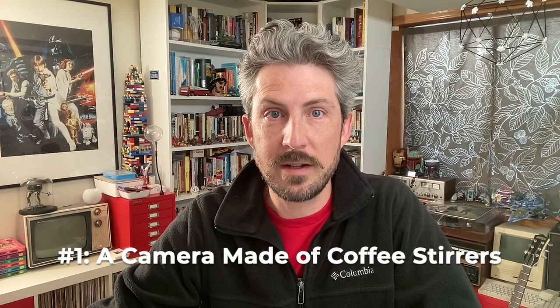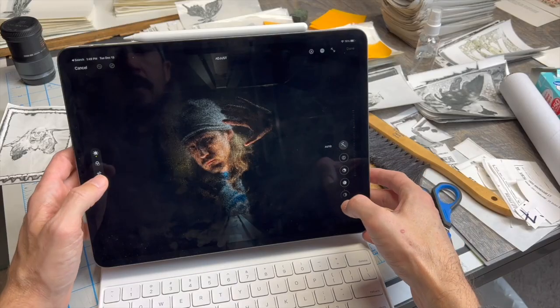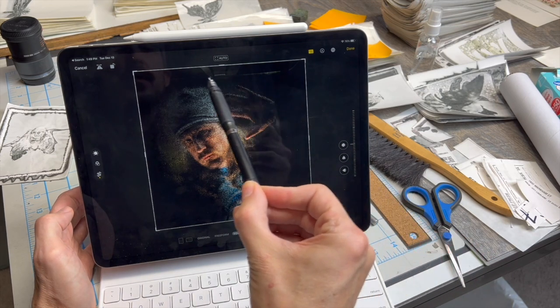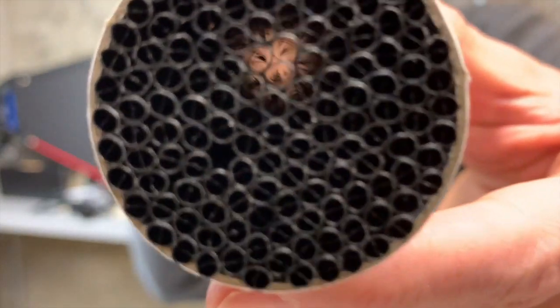Finally, we get to my number 1 video recommendation. It's a look inside the camera I made out of 23,248 coffee stirrers. Another theme in my work is a habit of designing unusual cameras. This huge camera is one of the projects I am most proud of because the images it produces are unlike anything you've seen before. And understanding how it works is an equally interesting part of the story.